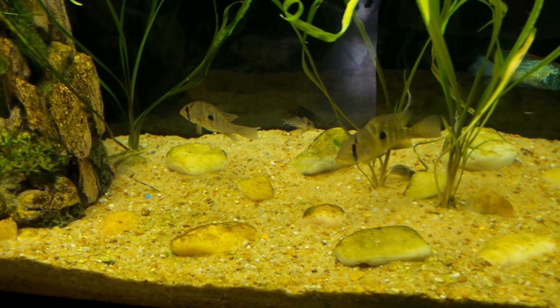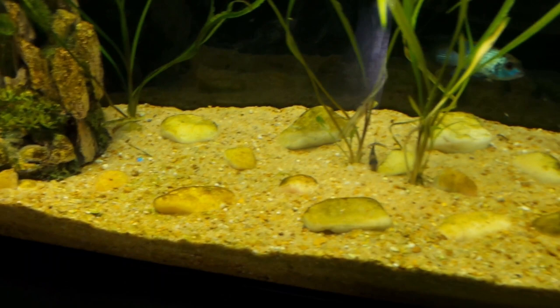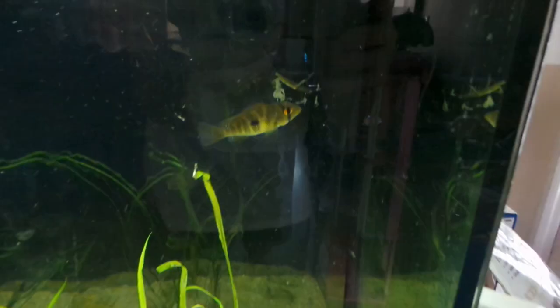And actually, if you sit here and watch them for a few minutes and there's no food in the tank, they'll go around to the bottom of the tank and do exactly what they get their name for, which is taking mouthfuls of the substrate, filtering it out through their mouth and then spitting it right back out, which is pretty cool to watch. And that is exactly why they get the name Earth Eater Cichlid. But yeah, those guys are doing very, very good in here.